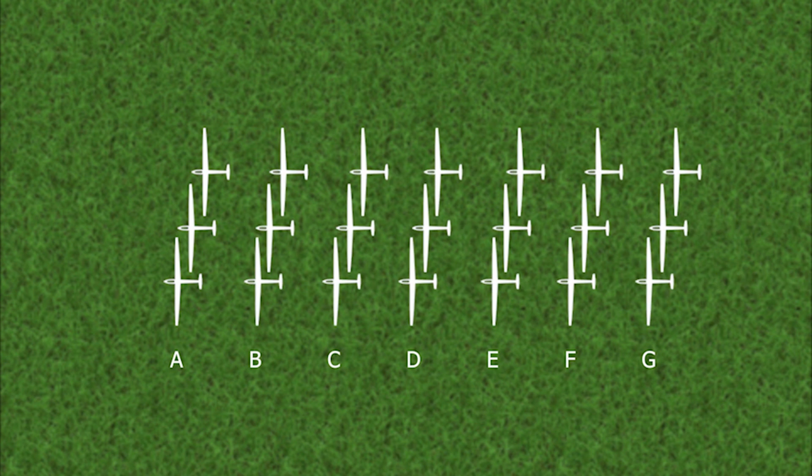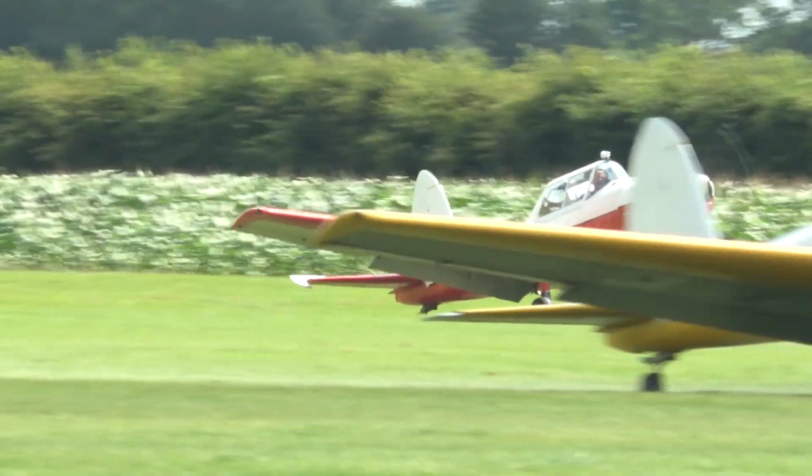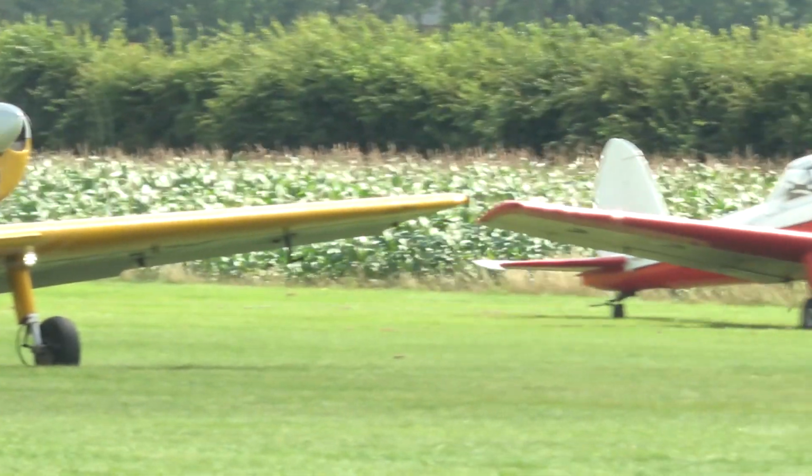A pool of 8 tugs then aero-tow the gliders to around 2,500 feet, starting with the aircraft at the front of the grid and gradually working their way backwards. After towing a glider to altitude, the tug lands, taxis back to the grid, and repeats the process.